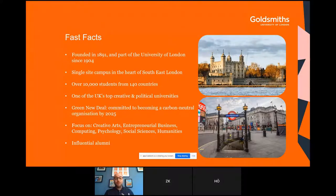Our university has a focus on creative arts, entrepreneurial business, computing, psychology, social sciences, and humanities. And in the areas that we teach, we've produced quite a lot of influential alumni who have gone on to do some quite amazing things, both in their careers and in terms of becoming famous and top of their industries as well. So let's keep going.